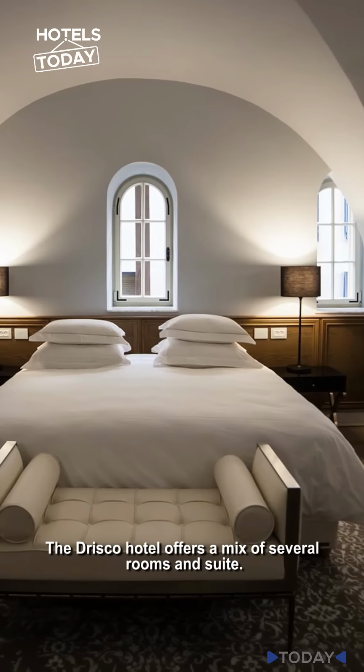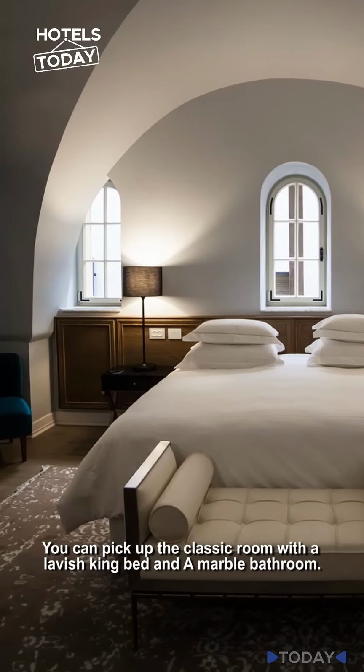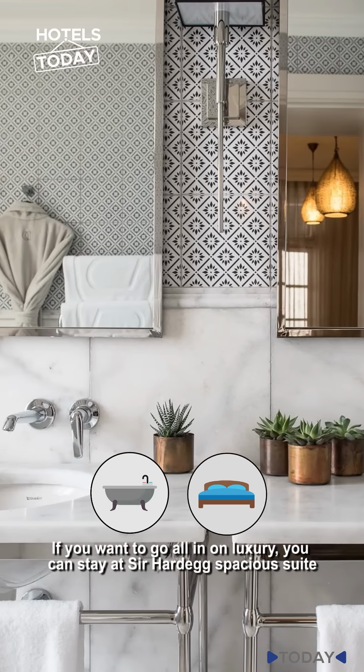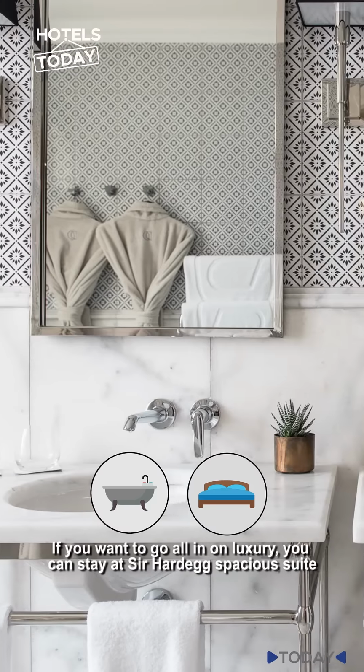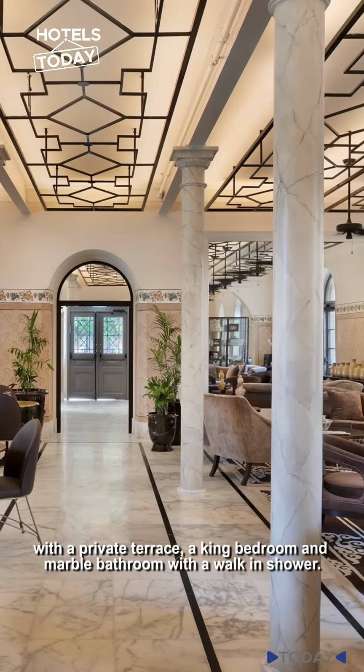The Drisco Hotel offers a mix of several rooms and suites. You can pick up the classic room with a lavish king bed and a marble bathroom. If you want to go all in on luxury, you can stay at the Sir Hardegg spacious suite with a private terrace, a king bedroom and marble bathroom with a walk-in shower.